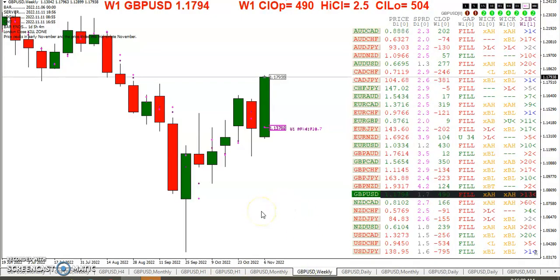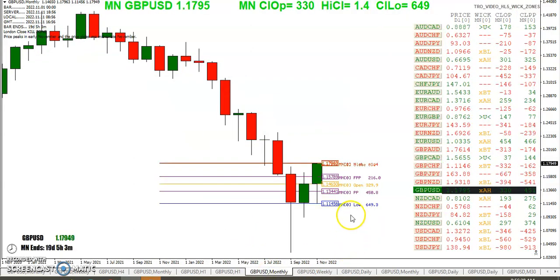So if we take a look at the weekly, we can see that big gap down of the pound has filled. We have one pair that did not fill the gap. And as you can see, we broke out of the upper wick zone of the previous week's candle. Taking a look at the month, you can see we broke out of the high of the previous month, breaking out of that wick zone. In fact, we broke out of the last 2 months' highs, coming in on the 1.18 mark.